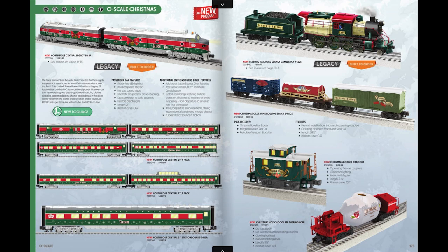So this train set, engine, has a matching bobber caboose to go with it, along with some old-time cars. I think it's a neat-looking set. It's kind of based on the character. It is. It's sharp-looking colors. I like the steam engine and how they did the wheels with the gold. And I like the darker green and darker red. It's a lot more classy-looking than just a bright green and red. That's what drew my attention to it. So that's a kind of impressive-looking piece.